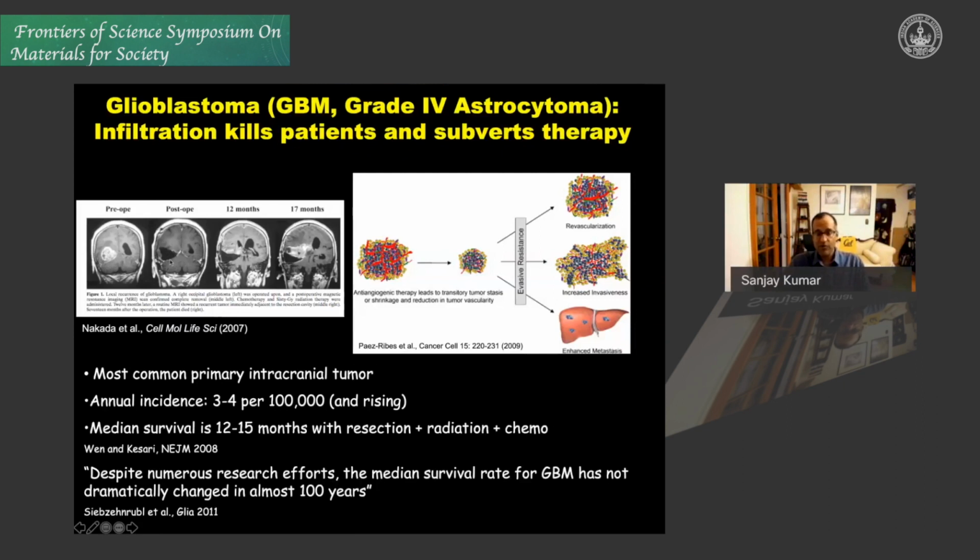What will happen almost inevitably is that several months later, patients will return with recurrence of tumor. And you can see these hyperintensities surrounding the resection cavity and starting to make their way into distal regions of the brain. And then by 17 months, and this happens to be a post-mortem scan, you can see extensive infiltration of brain tissue by the tumor.